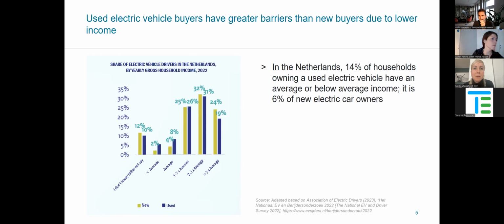We have a higher share of drivers of new BEVs compared to used. But still, when we talk about the consumer group and also think about policies, we still see a large share of the population with higher incomes also buying used battery electric vehicles. Next slide.